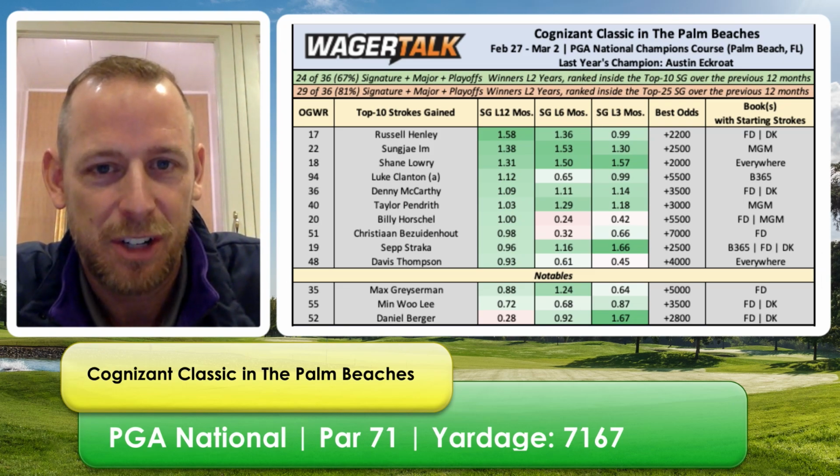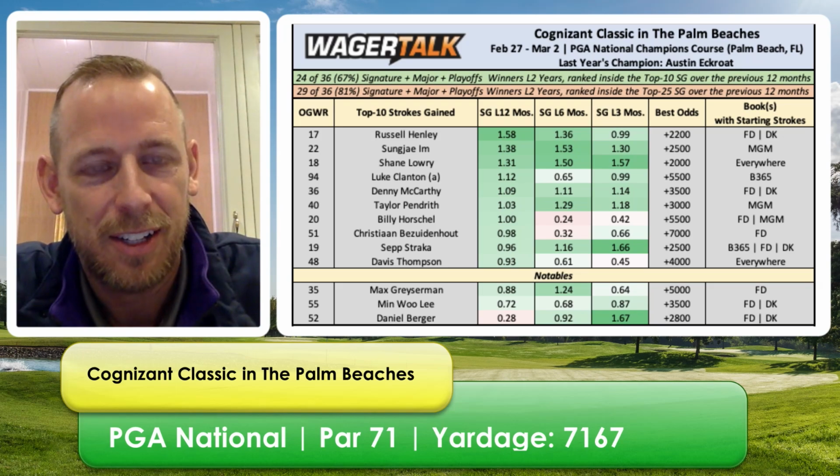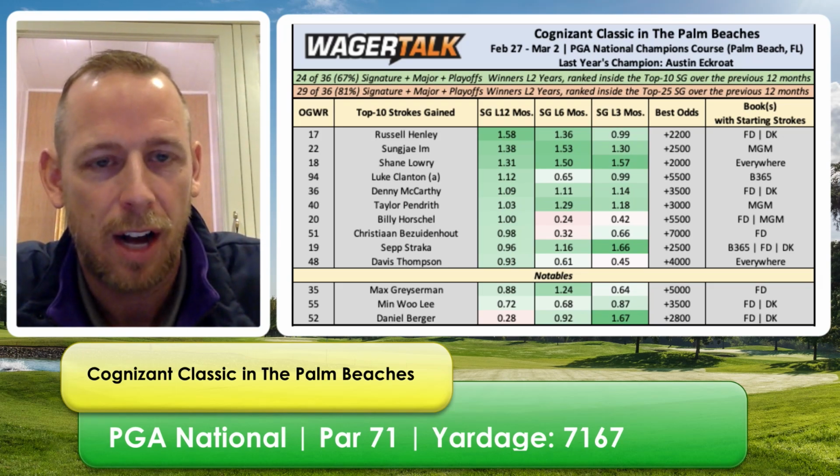So that means Shane Lowry or Luke Clanton is your average winner on a signature event. However, in these non-signature events, the average winner in this chart would be 37. So don't be married to this chart necessarily. It is a good place to look and start. These guys are obviously going to be priced the lowest as far as outright goes.